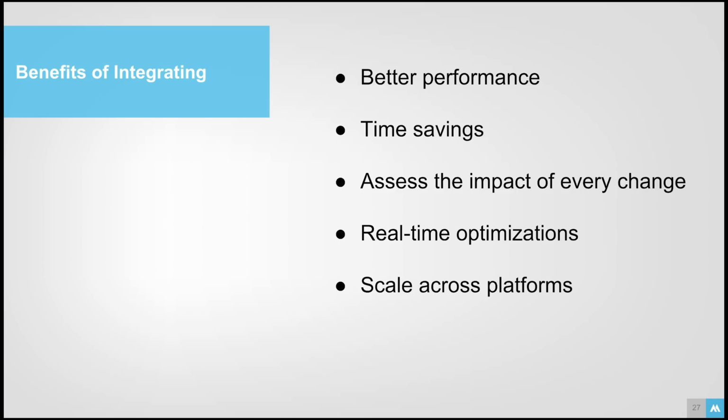Assess the impact of every change. We talked about this with A/B testing, but understand how a change in image impacts click-through rate or how a change in price point impacts conversion rate. Real-time optimizations, so as products go on sale or inventory stock fluctuates, automatically adjust bids based on what those changes are.